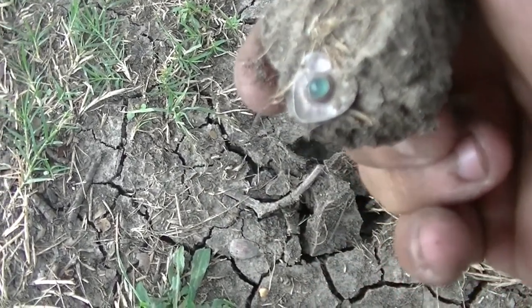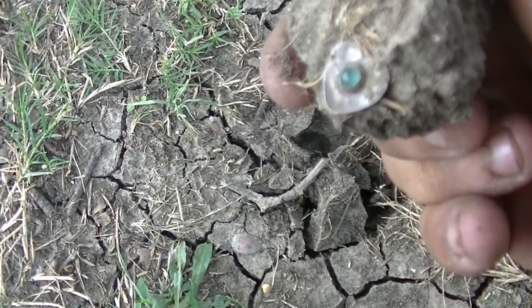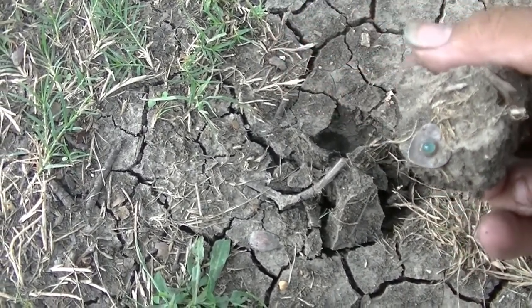Looks like it's an earring. It is a silver earring. I can see that it is. Alrighty, well, we'll see you on my next find.